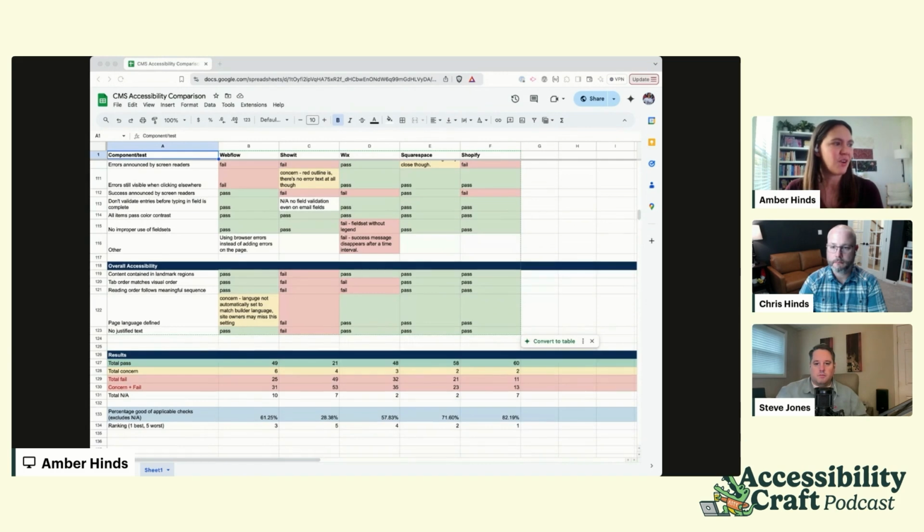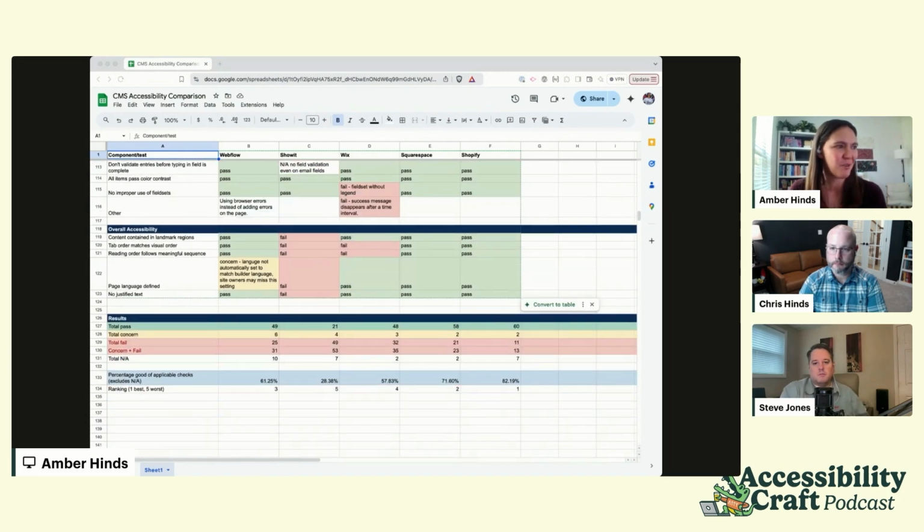And then I looked at it overall, and I'll just say it right now. I did not find Wix to be the best when I looked at these components. Out of the 5 that I tested, it was number 4. So it was not the top. Shopify was number 1. So I really find it odd that Shopify is not on this, and I almost want to dig into that data. Why is Shopify not on the HTTP Archive data?